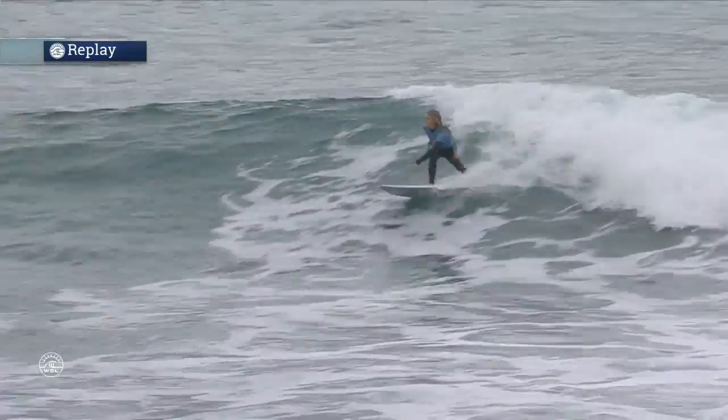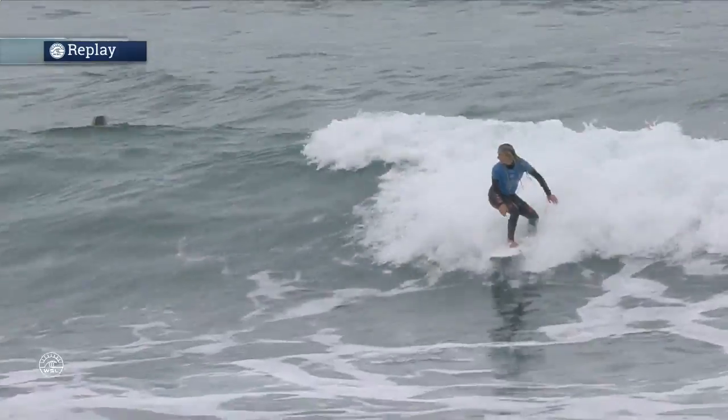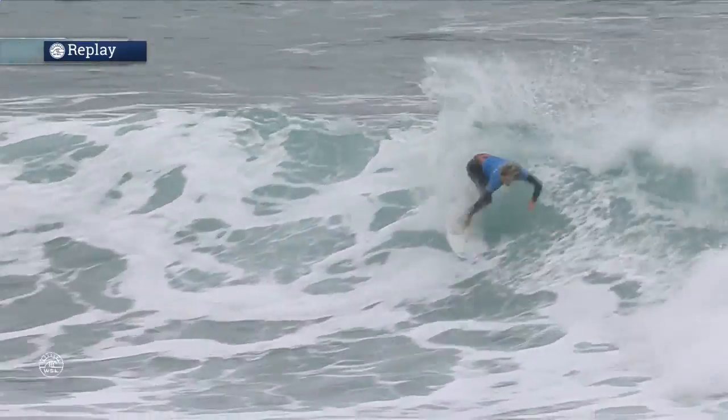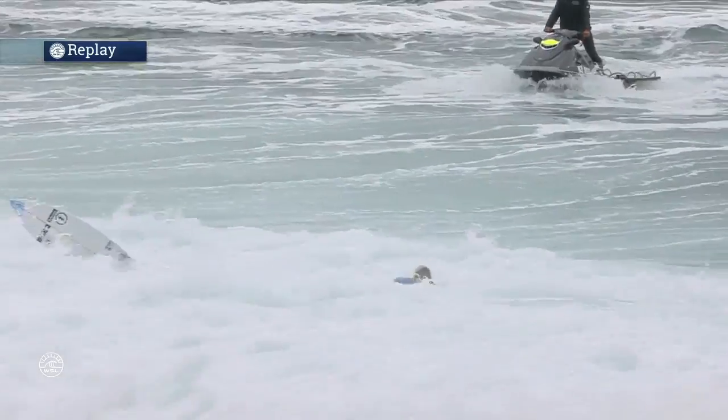Now she's just biding her time, waiting for that wave to stand up on the inside. You can see her just stepping on the tail, taking her time. Now she unleashes a turn. And I think this one right here, the best one. Jams it in the pocket. Comes out and jumps off right before the sand there.